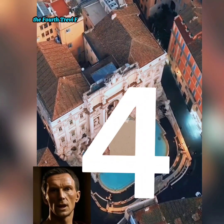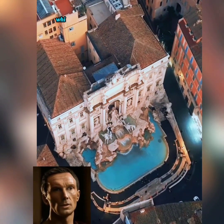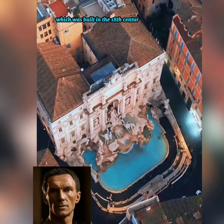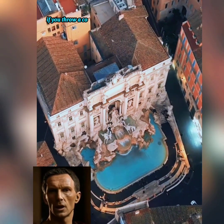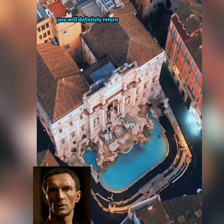The fourth, Trevi Fountain, is one of the most beautiful and famous fountains in Rome, which was built in the 18th century. They say that if you throw a coin into the Trevi Fountain, you will definitely return to Rome.